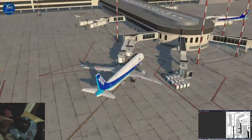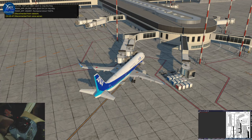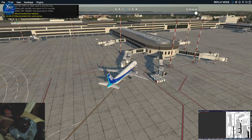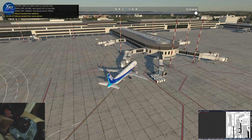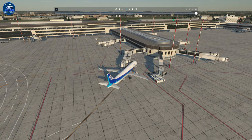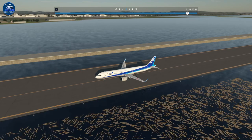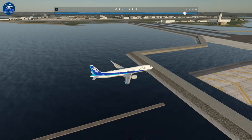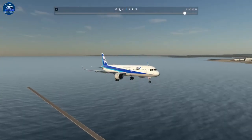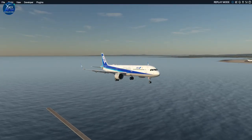Love it. All right, so we'll go ahead and disconnect from VATSIM and toggle replay mode. Just get this out of the way. Get the programs you don't need. We don't need Navigraph. Aircraft carrier, reclaimed land. This is Japanese technology, guys. The Japanese are very good at doing this.